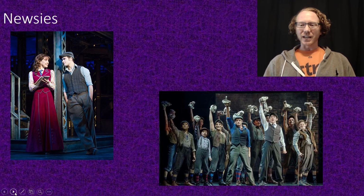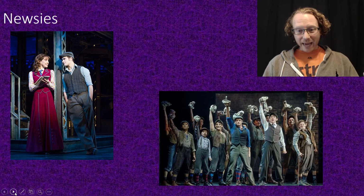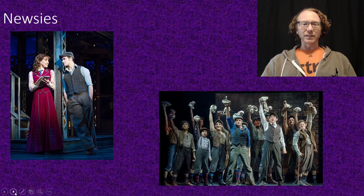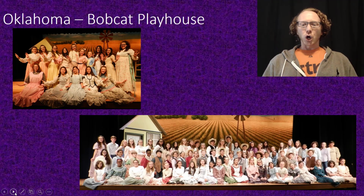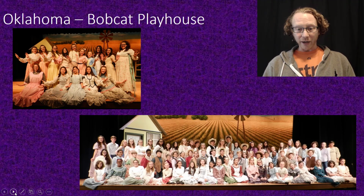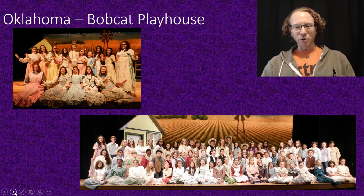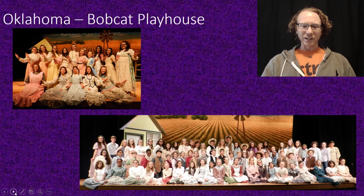So when we talked about fashion designers, time period and location make a little bit of a difference. And then we did a show called Oklahoma. For instance, looking back at Newsies, a little bit of a different fashion from, say, small town Oklahoma during the same time frame. In fact, a lot of the 8th graders from this Oklahoma cast are now seniors this year at Stratford. So it's fun to see these familiar faces.